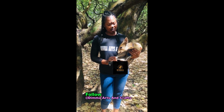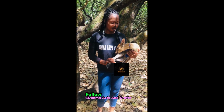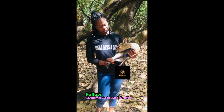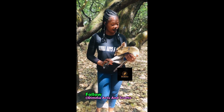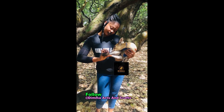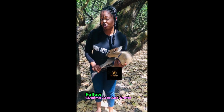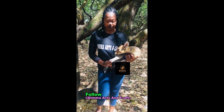Another thing that makes this animal very unique is how it drinks water. It doesn't drink water through the mouth. If the animal feels thirsty, the antelope will walk straight to the river and take a look around to make sure there's no other animal that can harm it. Then it will go straight to the river and drink water through the leg. Once it steps into the river, it stands inside the river and drinks water.